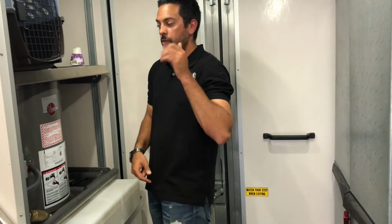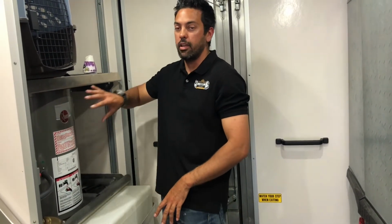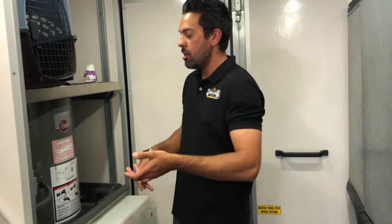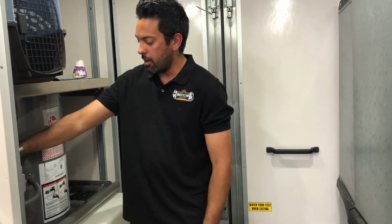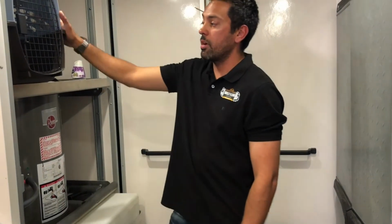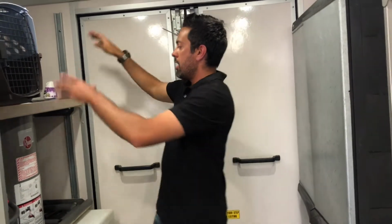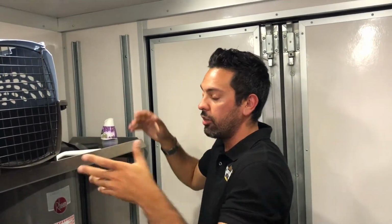So before we even go to a customer's house, when we arrive in the morning, we'll preheat this and it'll keep its temperature. That way, when we do arrive at the customer's house, we don't have to wait for this thing to heat up. It's already ready to go. This is our pump, and then we have a crate mostly for our cats, because we have leashes for dogs and whatnot.